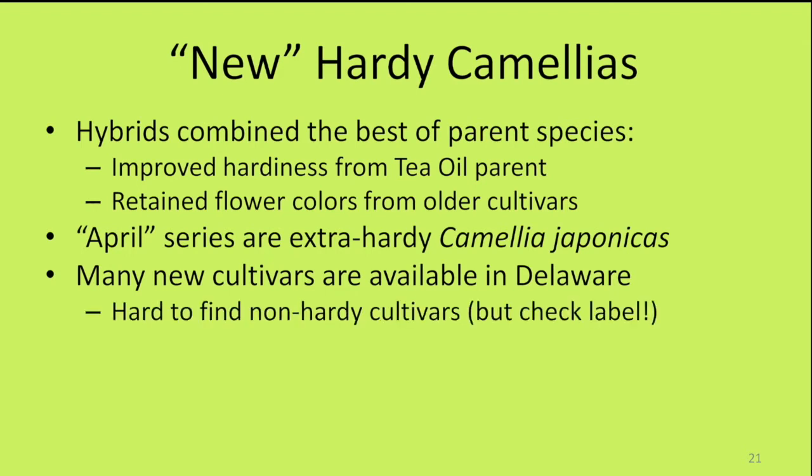When you go to a nursery here, it's almost hard to find the non-hardy ones. At least that's the case up here in northern Delaware. Southern Delaware, you may have more of the less hardy traditional ones sneaking in. And, you know, as long as you're in the 7B area, they should be no problem. But I do remind people we have had some really cold winters here.